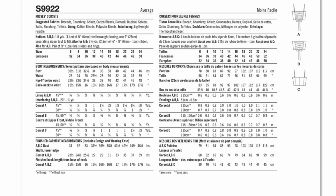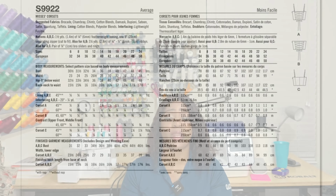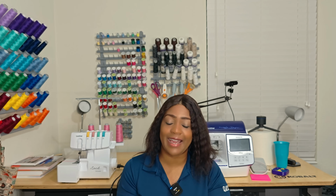So for this pattern, it's 2 pattern envelopes, 6 to 14 and 16 to 24 on the second envelope. So in terms of fabric, what we need, you can use satin, you can use cotton, you can use whatever fabric of your choosing in order to get this corset. All right, let's go ahead and move into the next one, which is 9923.